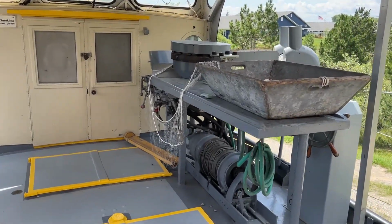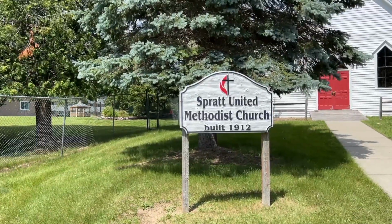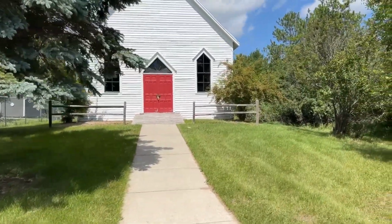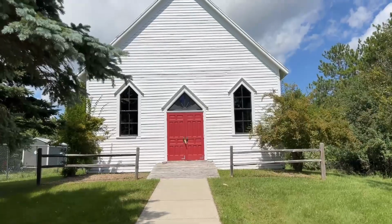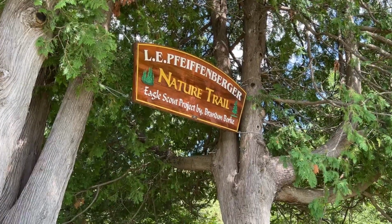Fishing boat, pretty cool. So this says Spratt United Methodist Church, built 1912. There is a Spratt, Michigan, not far from here. But it makes me wonder, did they move that church from there to here? Like I said, we can't go inside any of these buildings right now, but sometimes they are open, just not today. And here's a nature trail.